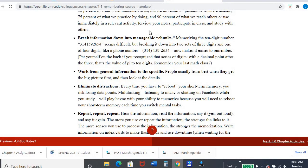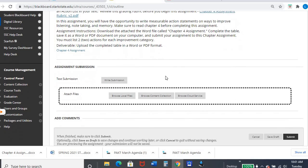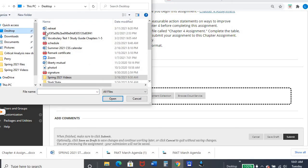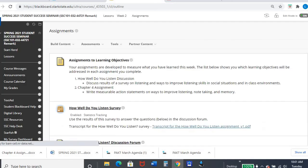When you're done with that, you will click in there. It's a drop box, which means you'll click in there. Again, due by Sunday. Hopefully you saved it maybe to your desktop, so you'll hit Browse. You'll find whatever the file name is, hit Open. I'm not going to do it since I'm not fully submitting it, but then you'll see it pop up and you'll hit Submit, and that's how I will grade that assignment.